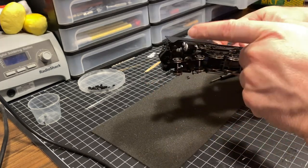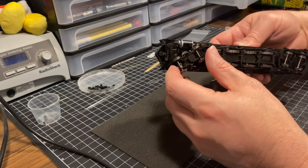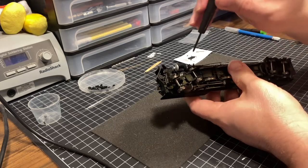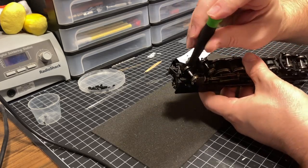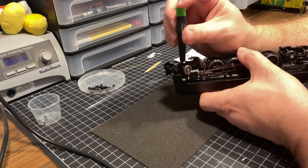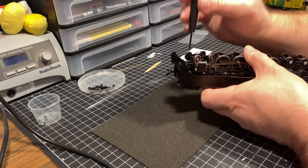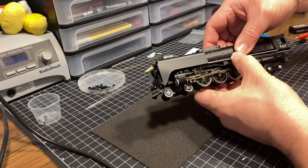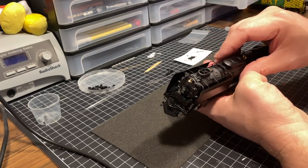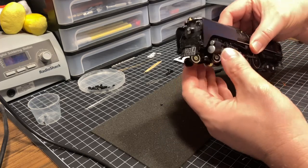And right up at the very front, you have to move this truck out of the way to get to it, but there's a screw at the very front under the smoke box. So let's get, this one's going to be fun to put back in place. Let's remove this one and see what happens. There's still something going on here, so let me take a look at it and I'll be right back.